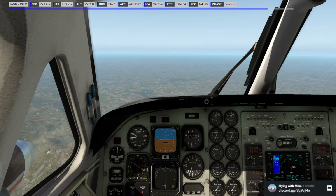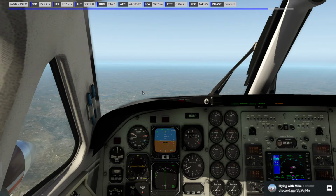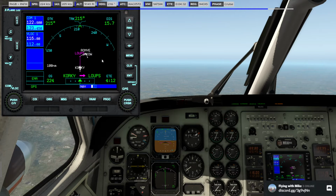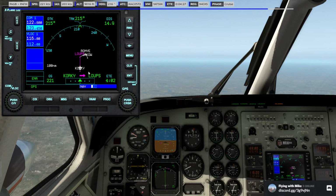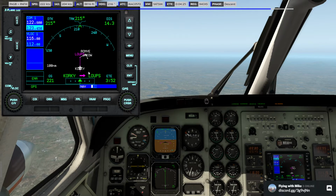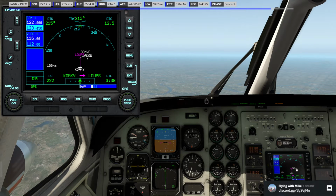Alright. Okay, so we're doing our descent. Switch into IAS now. That's a good speed. Alright, so let's make sure we make those marks. Well, we're definitely able to take it all the way down now. See if by pulling some power back we get a steeper descent. Should, because it's going to try and maintain the 200. There we go. All right, folks.